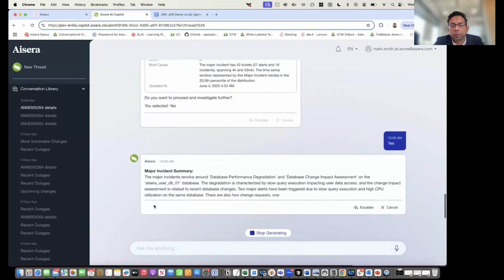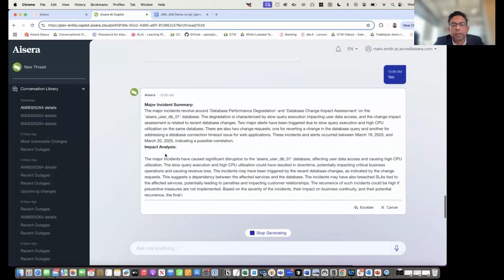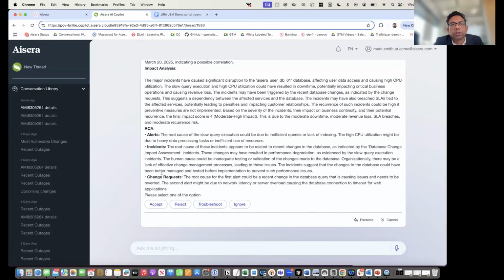It summarizes the incident. It then tells me what the impact is, what the RCA could be, and so forth. So remember when I was saying that this is not just for end user employees, but it's also for ITSM practitioners. This is what I meant: incident management, change management, and problem management also become part of the AI offering that you can bring to the organization. Let me just stop there to see if there are any other questions, and then we can wrap up.